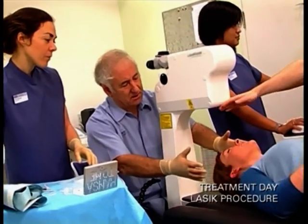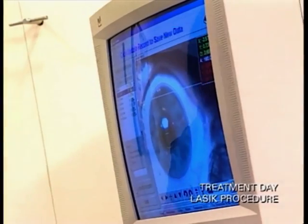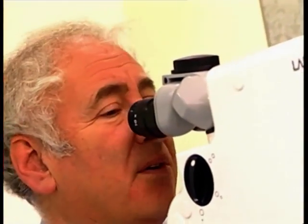It's a very simple process. They lie on the laser table. A little machine is applied to the eye, which creates a flap. Laser treatment will take a minute, maybe a minute and a half. The flap is repositioned. The second eye is treated.